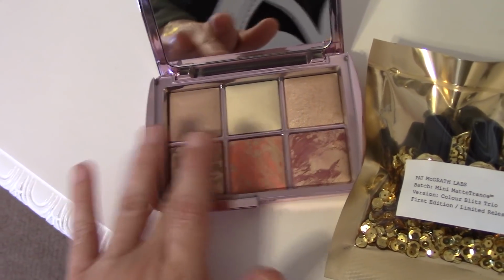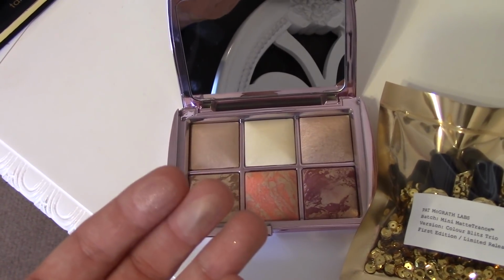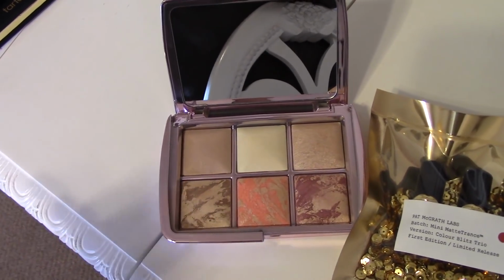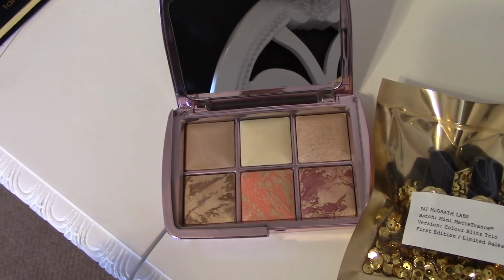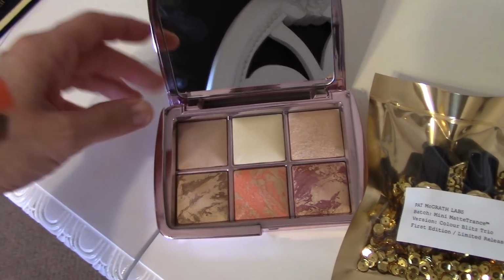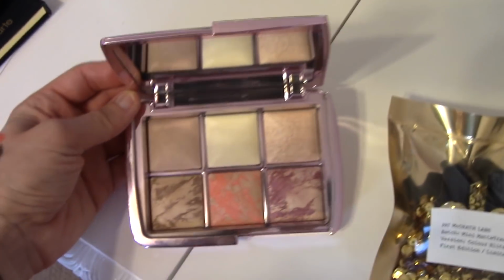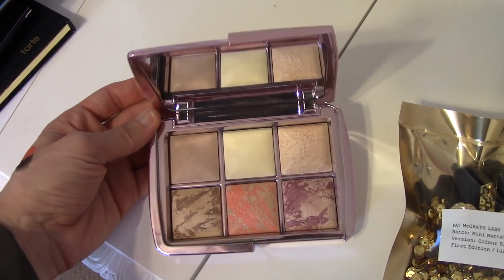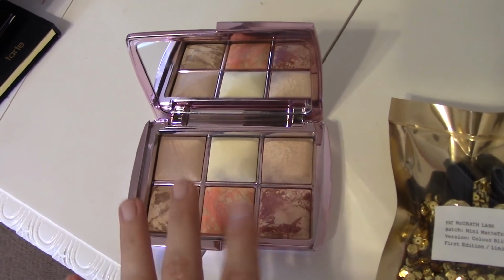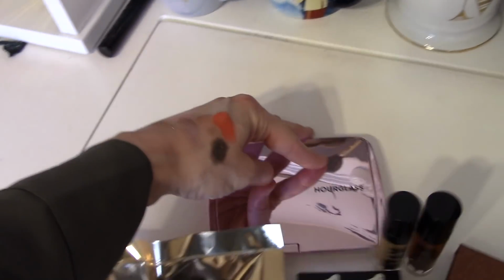For my deeper skin tone ladies, it's kind of a downside because I don't think these are deep enough for y'all, which I feel seems to be the case a lot of times with the Hourglass palette. Every time I bring this palette up, I mention that I feel so bad that I can't recommend this to my deeper skin tone ladies. But for my skin tone, for reference, I'm a light medium, and this is stunning. I love it, and I'm going to put this one to use this week.